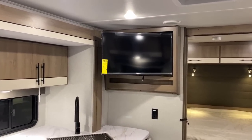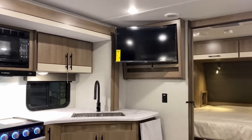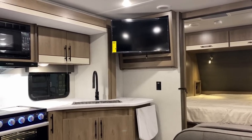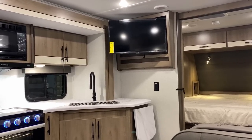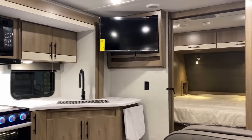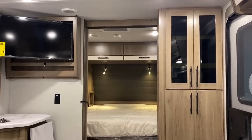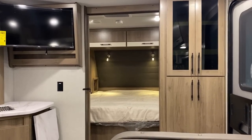But I'm going to be real with you about this. That is not the best entertainment center. If somebody's doing dishes, they're kind of in the way. But here's my two cents on that. I don't think this is a camper for somebody who really cares about the entertainment center. If that's important to you, look at a 2400 BH instead of this 23 BHE.